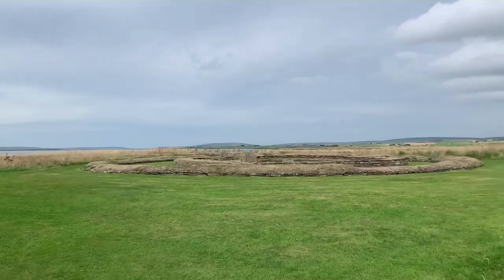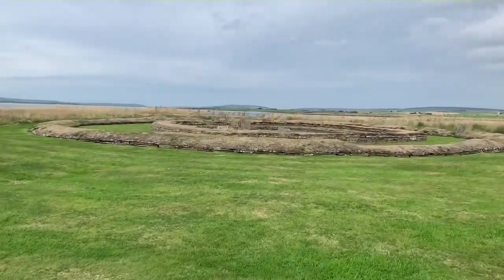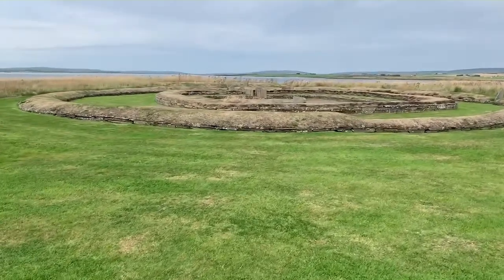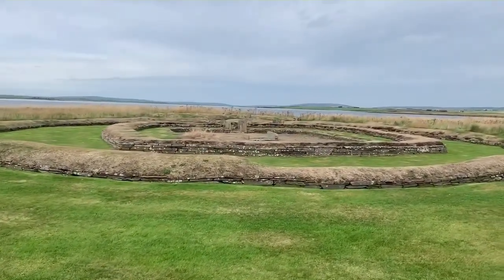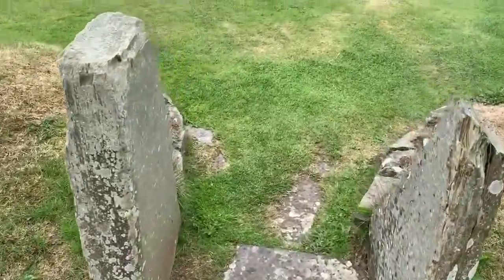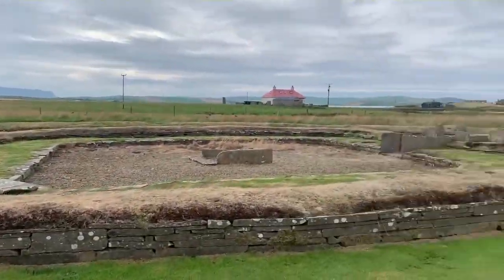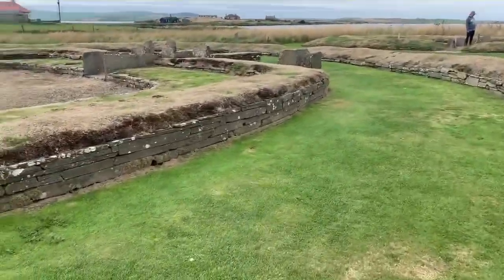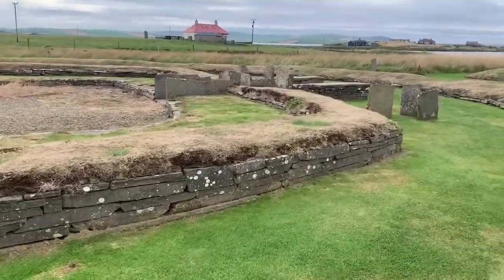In 1984, archaeologists made a surprising discovery close to the standing stones of Stenness. Excavations uncovered a cluster of buildings dated to around 5,000 years ago. The village of Barnhouse dates from the same time as the standing stones of Stenness, suggesting that the people who lived here used and perhaps even built the circle.